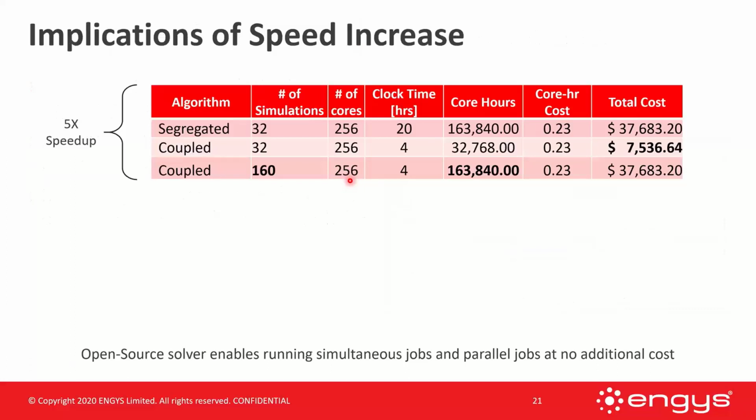So what does that actually mean? If we put an actual dollar value to what we're looking at, and we look at maybe a 5 times speed up. So if you're running 32 simulations on 256 cores for 20 hours each, and we have a core hour cost of 0.2 euro or 0.23 US dollars, that would be around $37,000 in compute costs alone.